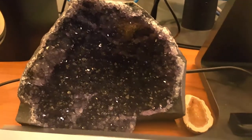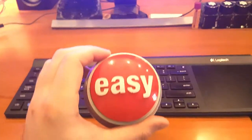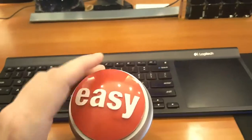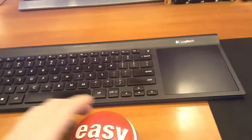Some of my mini extra things: I have an amethyst geode because geodes are awesome, and the sentimental geode that's next to it, but I also have an easy button, just in case it gets really hard. On some of those days where the market's just getting absolutely destroyed, and it's really hard, you can just... That was easy. It's more of a comedic relief than anything else.